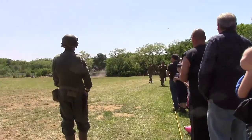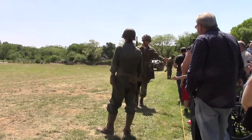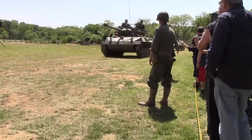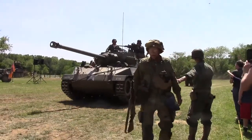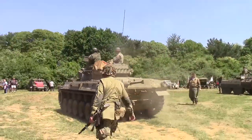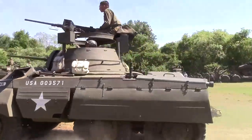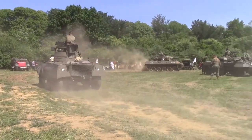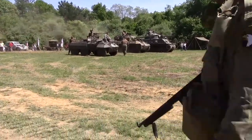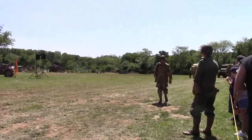Tomcat is from the U.S. Military Museum in Danbury, Connecticut, on long-term loan to the Museum of American Armor, which restored it to its operational status. Glad it's here. Restored to health, now coming back, took a hit for the team.